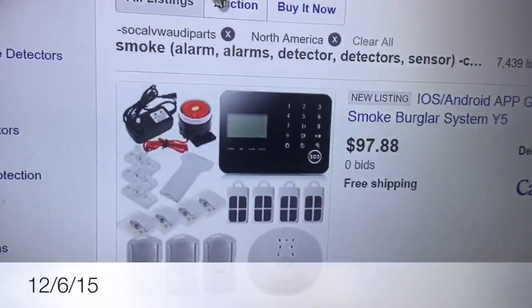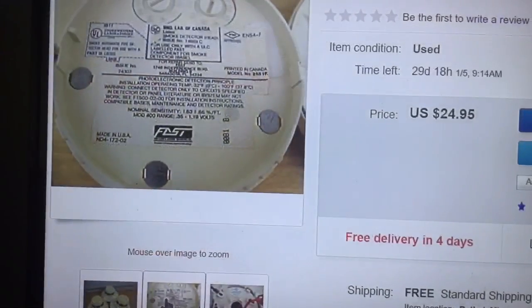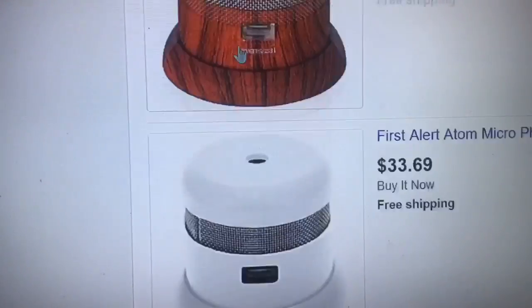Alright, it's the 6th. Didn't see anything yesterday. Edwards, huh? I guess so. Oh, it's an addressable unit. Stuff we've already seen, yep.